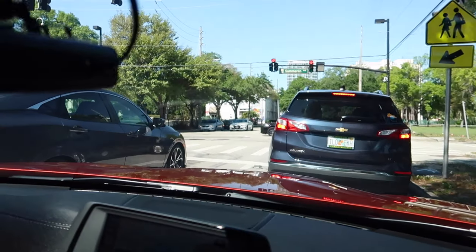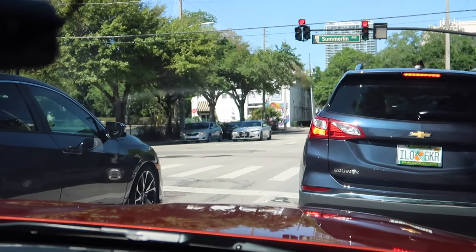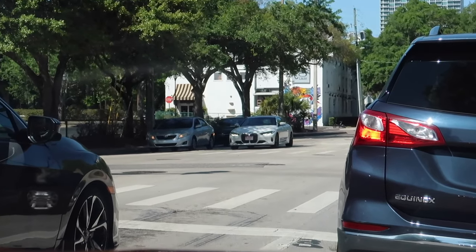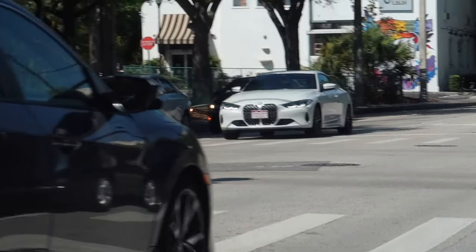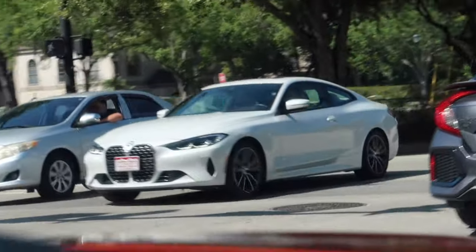See Roll's car in the previous video or the one after this. His grill looks good. This one, not a fan. The 4 Series, I don't know. That's just me. That just looks like a puffer fish. But yours looks clean, bro. Thank you, brother. Super zoomed in, sorry.